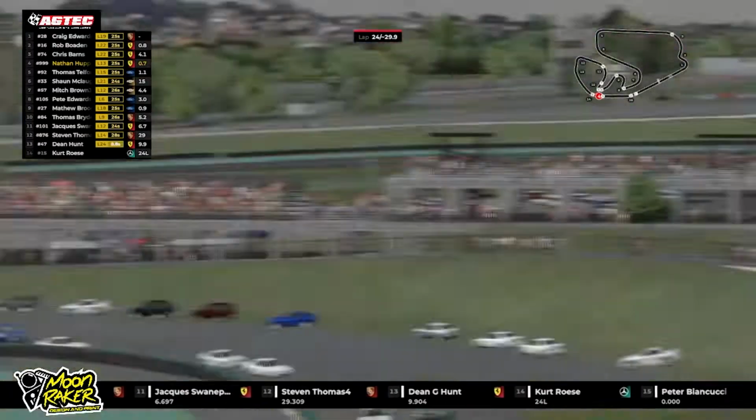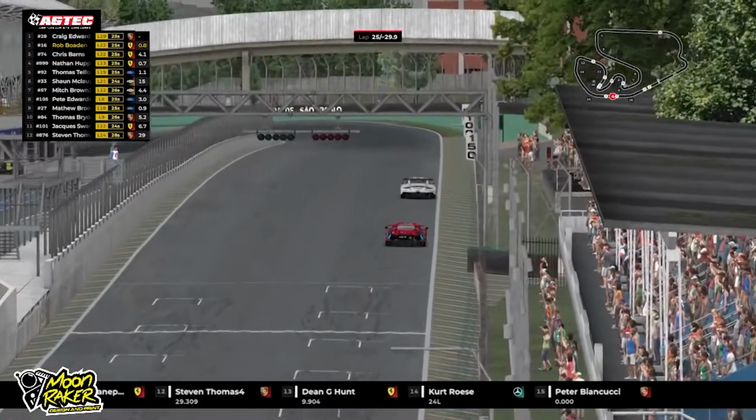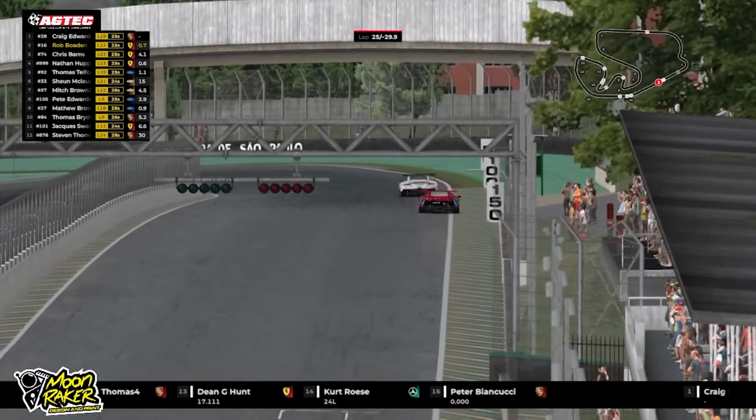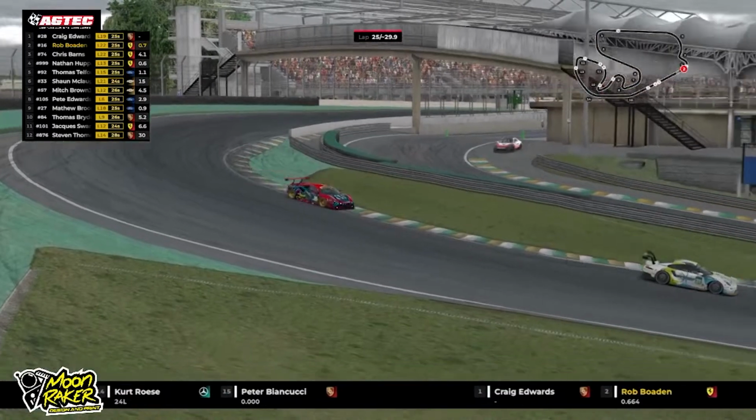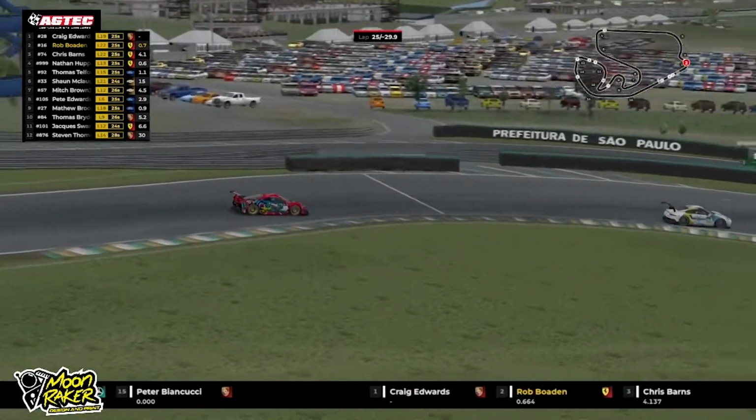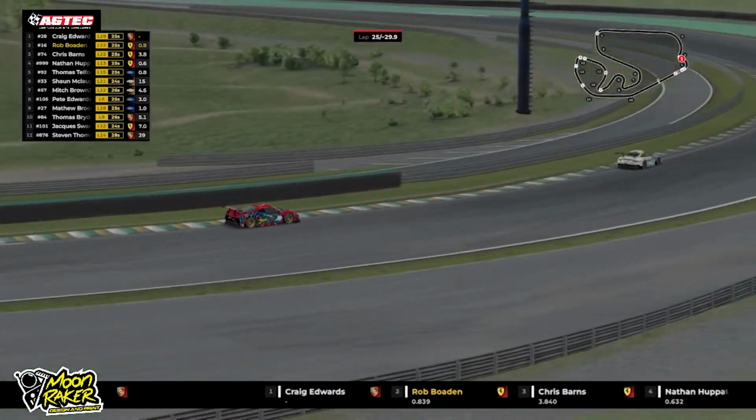Really great race at the front here. Rob trying to really hunt down Craig Edwards, but those Fusion Sim Racing boys are fast, very fast.